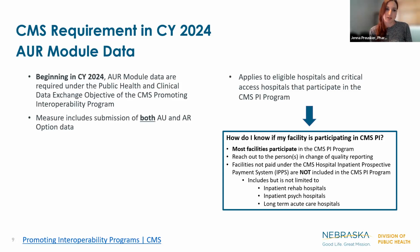And so we do have a lot of facilities in Nebraska right now. I showed those 24% of facilities that are submitting. That was just the AU data. There's a much smaller percentage of facilities submitting the AR data right now. And so to meet this measure, you'd have to do both AU and AR.